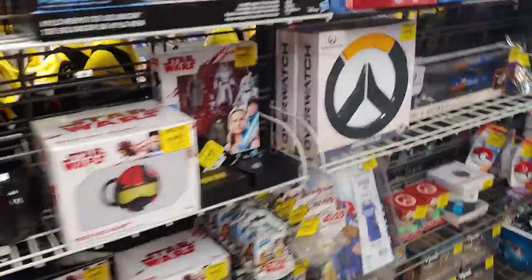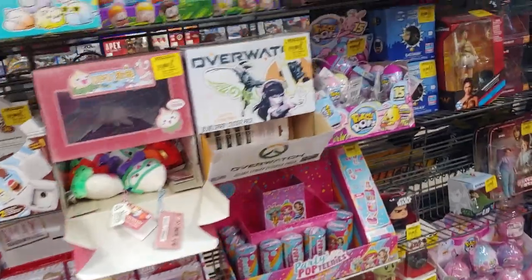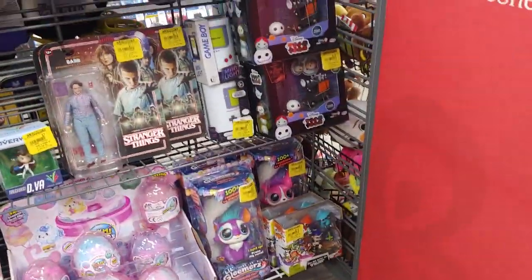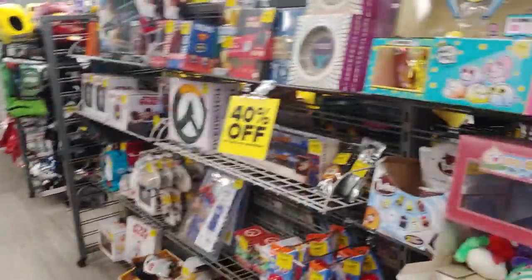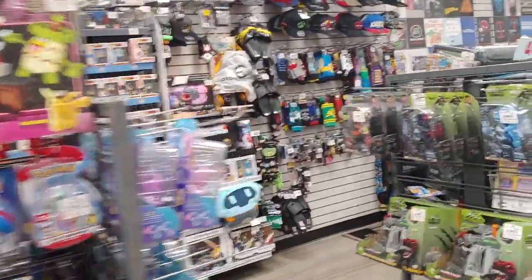Oh, by the way, I am wearing my Soldier 76 shirt. I actually got this from GameStop several weeks ago for $3. Alright, yeah, they don't have anything that I'm really interested in. So let's go to the Pops.